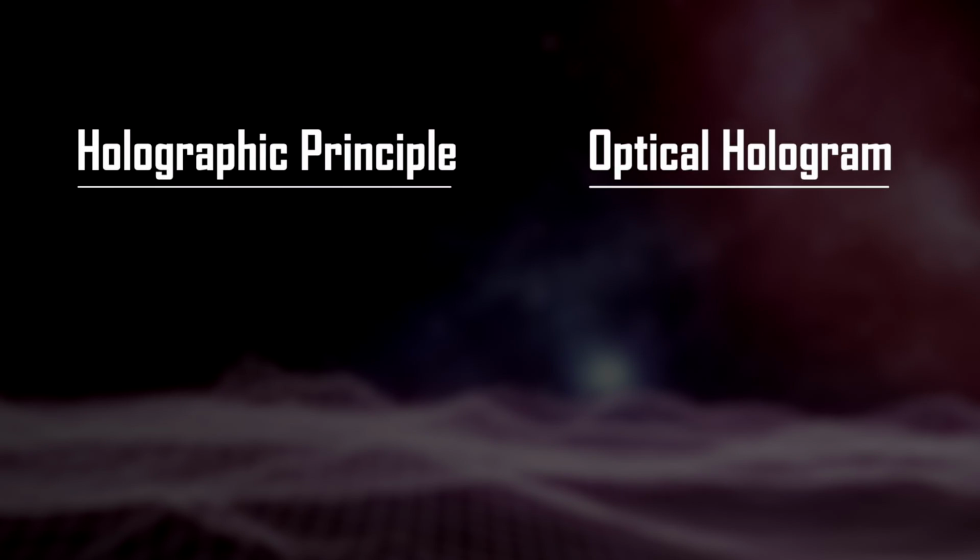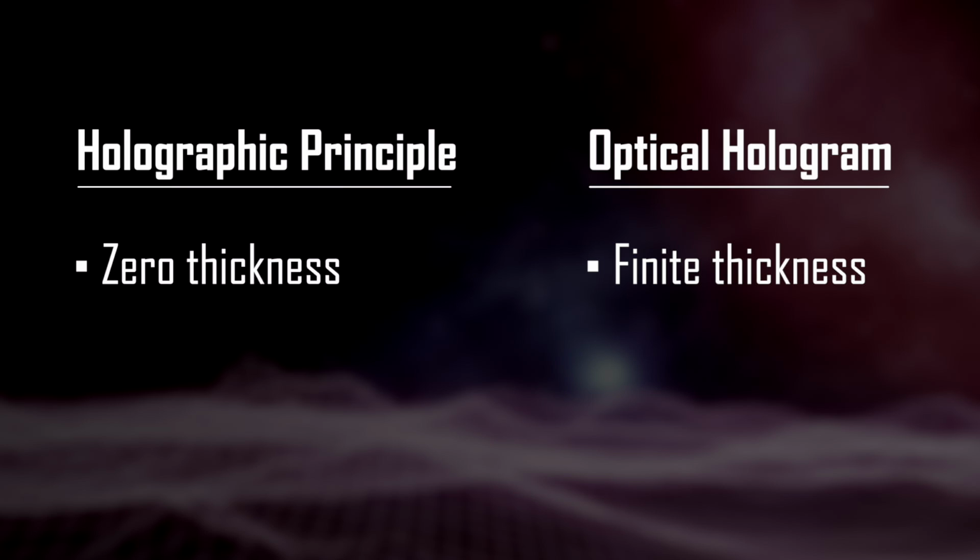The holographic principle indeed sounds a little like optical holography. In both cases, one encodes information about a volume on a surface with one dimension less. But if you look a little more closely, there are two important differences between the holographic principle and real holography. First, an optical hologram is not actually captured in two dimensions. The holographic film has a thickness, and you need that thickness to store the information. The holographic principle, on the other hand, is a mathematical abstraction, and the encoding really occurs in one dimension less.